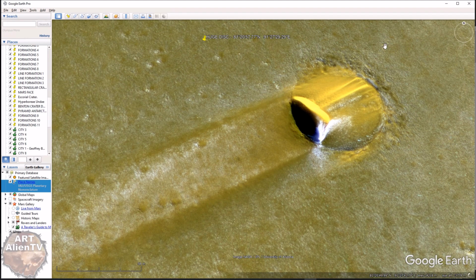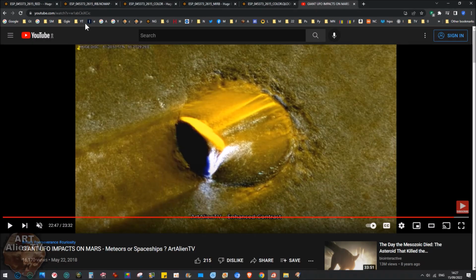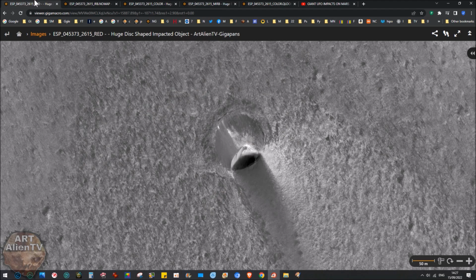So it's insane. Let's get rid of that, because it's using up a lot of memory on here. Now, I wanted to look at this properly, because in that original video from 4 years ago, I only used clips from Google Earth. Now, they're not too bad on Google Earth, straight Mars. But what I've done here is I've got all the actual satellite images of this thing, and I've got them all up here on my Gigapans site for you to compare back to back.